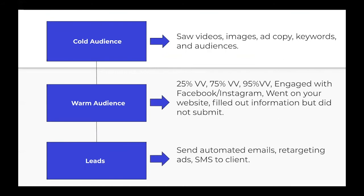Again, I could talk about this exact system for hours and hours, but our marketing is segmented in 3 different audiences. You have cold, people who have never seen you before; warm, people who have watched you, liked your stuff, went on your website; and then you have leads. All right. So we make sure that these 3 different audiences are seeing different ads at different times. They have a certain interest intent, and we need to make sure that they aren't seeing ads when they're not supposed to.